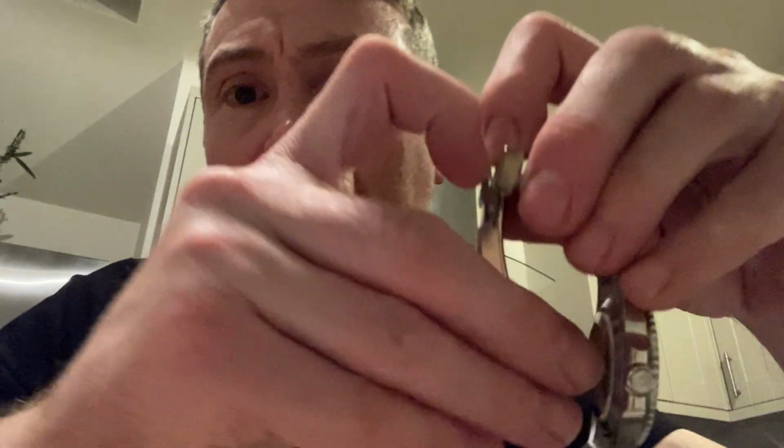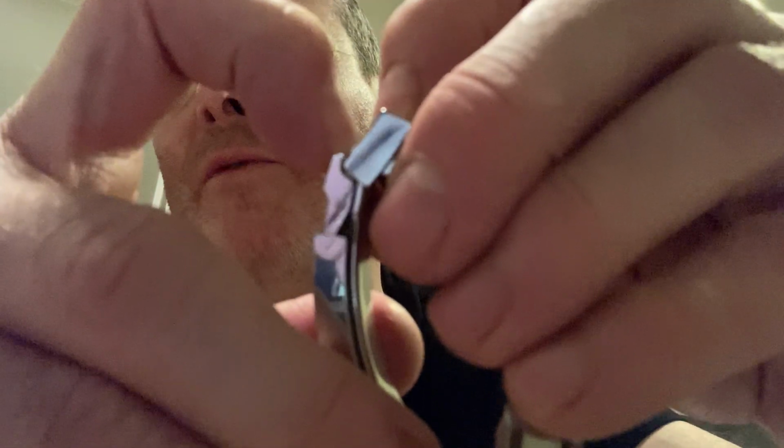So I don't think you could get a better modern Submariner Date than this watch. And everything about this watch, when you flip it up and you do the clasp, look at this clasp here, watch this, look, it's just a little flick.